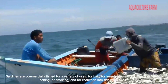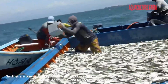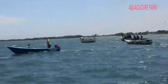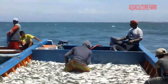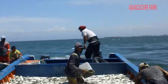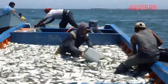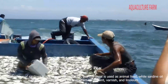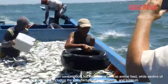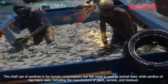Sardines are commercially fished for a variety of uses: for bait, for immediate consumption, for drying, salting, or smoking, and for reduction into fish meal or oil. The chief use of sardines is for human consumption, but fish meal is used as animal food, while sardine oil has many uses, including the manufacture of paint, varnish, and linoleum.